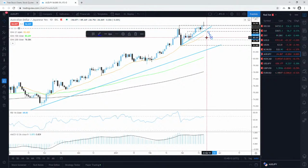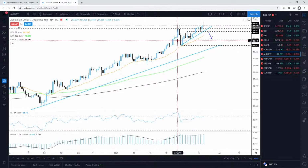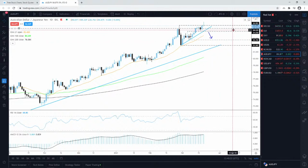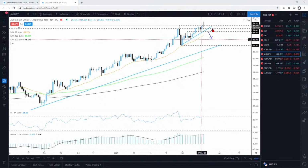That said, I would like to see a break of this upside line first, drawn from the low of the 26th of February, before let's say examining the downside, and ideally also a drop below the 84 territory right here could do the trick for more sellers.